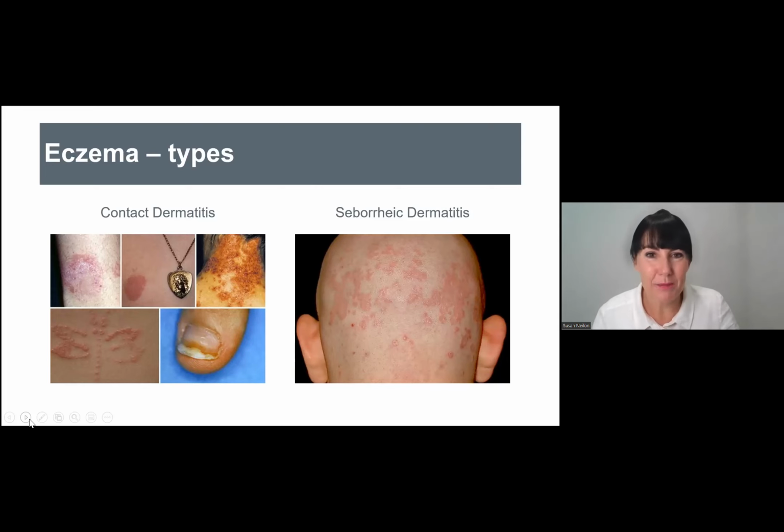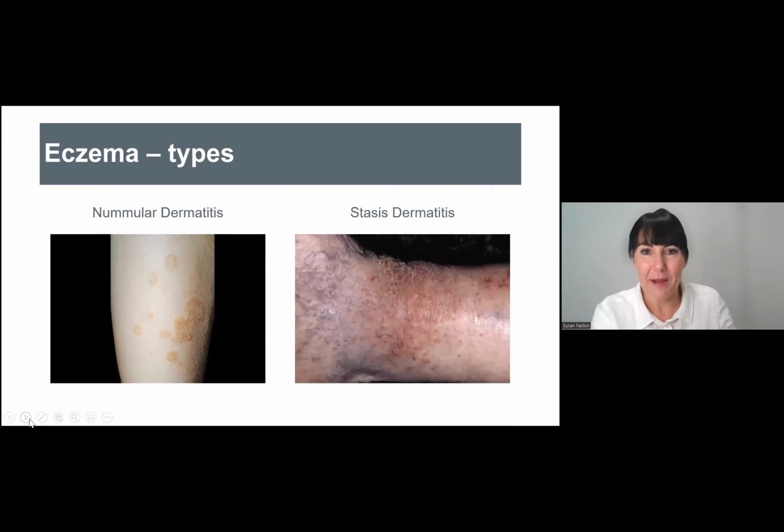Now, the next one I wanted to share with you is commonly seen in a lot of our clients. It's seborrheic dermatitis, and this is an overgrowth of a yeast called Malassezia. And this yeast, when it becomes in a higher level, the body starts to react to it, and it causes this red inflammatory condition. Quite often, it's the side of the nose, in the eyebrows and ears, but it can also affect the scalp in adults and the scalp of babies with the term cradle cap.